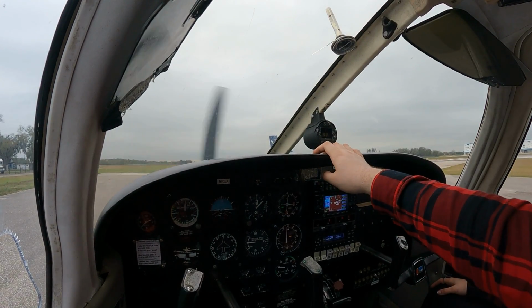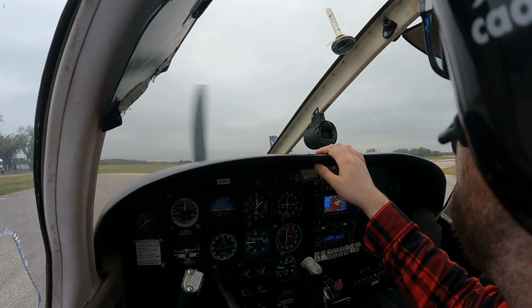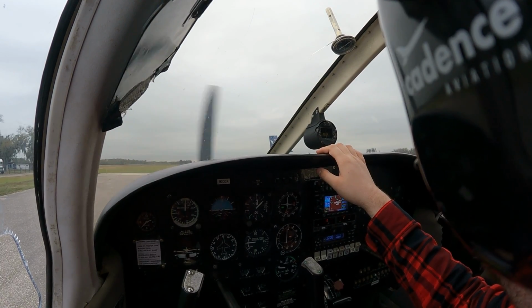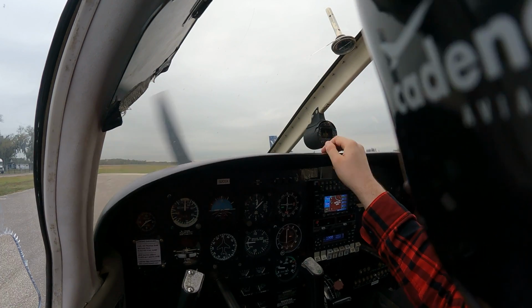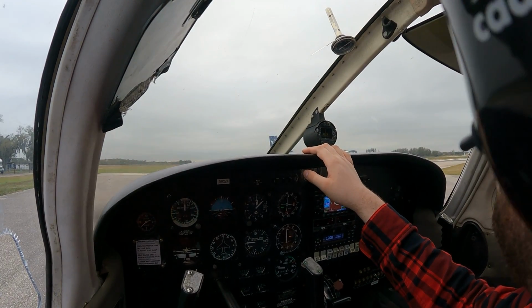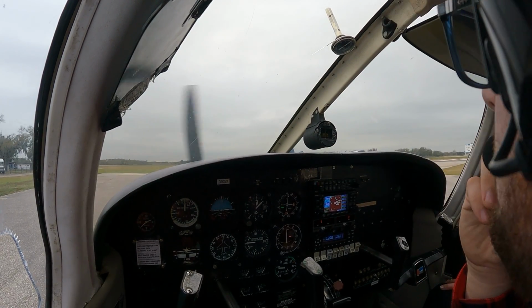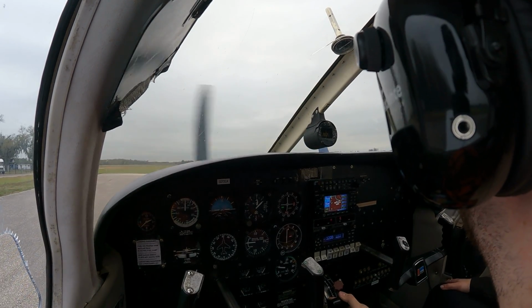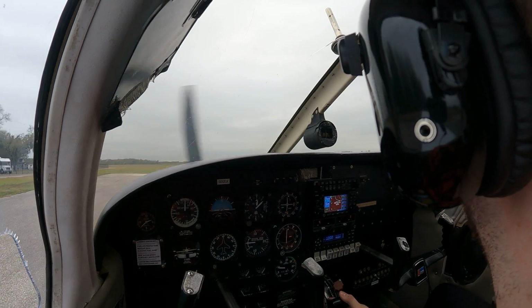Tower 046 ready for departure, runway 9. 46, Lakeland Tower, on departure turn left heading 360, runway 9, clear for takeoff. Clear for takeoff, runway 9, left turn 360 at 046. We're going to wait until he gets on the runway, so we don't get the prop blast.